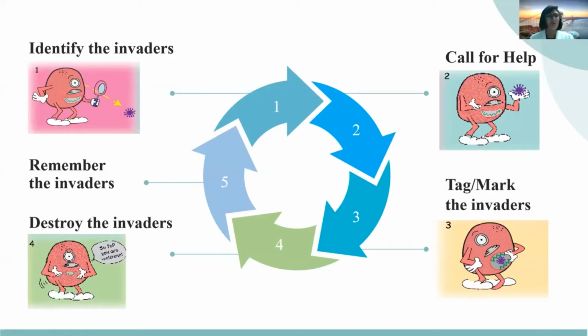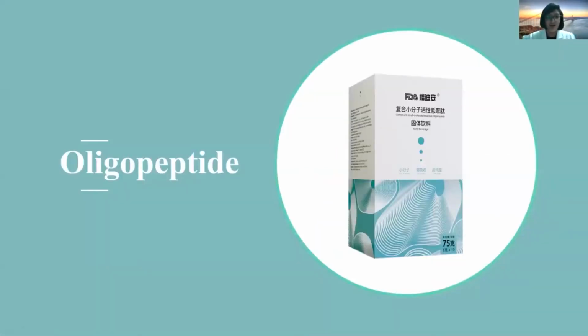But how do we boost our immune system? How can we replenish the immune system? In this case, Norland has successfully developed a remarkable product called micro-oligopeptide. Here is the next slide: oligopeptide.